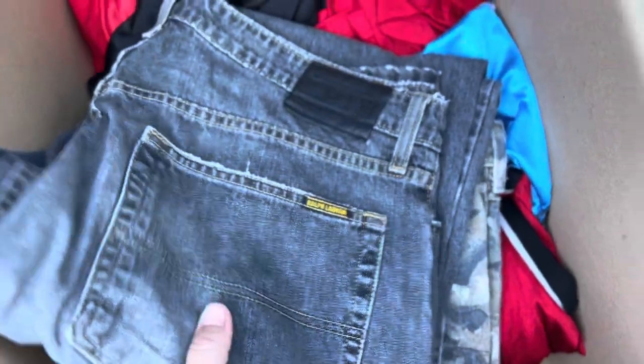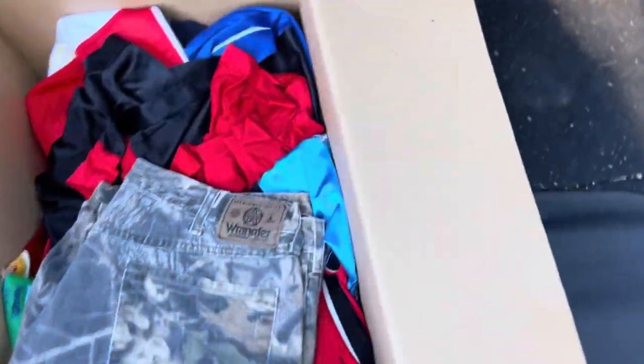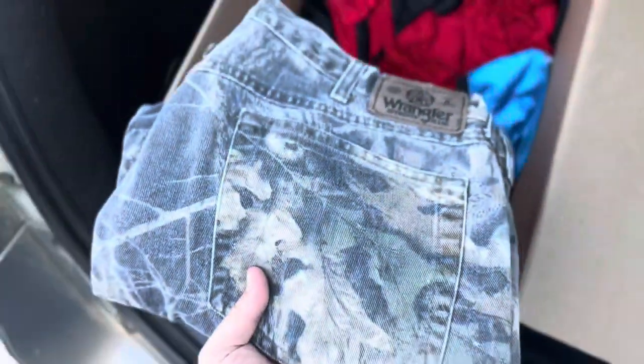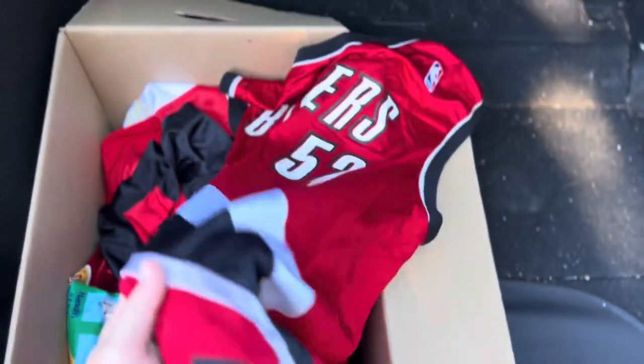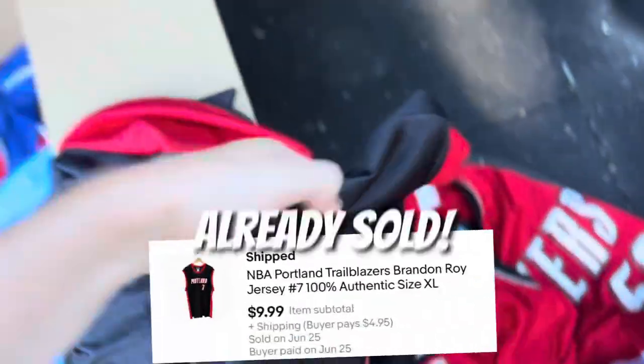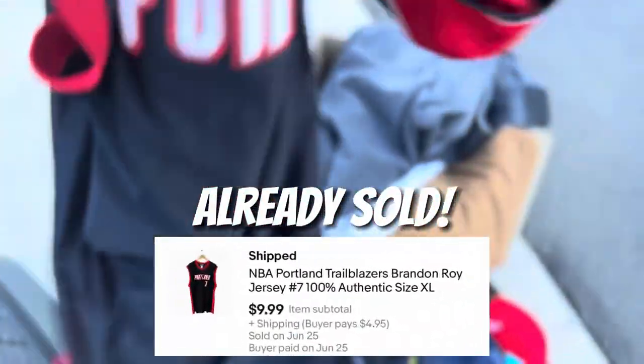Some Ralph Lauren dark denim pants. Wrangler camo pants, maybe $15. I haven't even looked those up. Got some blazer jerseys. These are nothing special at all. These are just Adidas brand. I only paid a couple bucks a piece for these. Got another one here. Those aren't worth a whole lot.